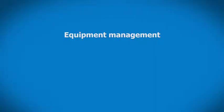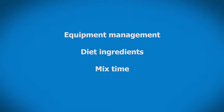When we think about the variables that go into feed mixing and what can create some variation in that uniformly mixed ration, a lot of items can come to the forefront, but what I really try and focus on is the main three, and that comes down to equipment management, diet ingredients, and mix time. When we think about equipment management, we want to make sure we're keeping those trucks clean. We're calibrating those load cells so that we're getting the right amount of feed into our mixers, and that we're not overloading or underloading from what is optimal for that truck or wagon.